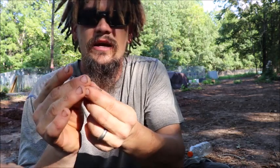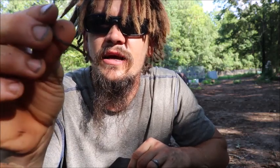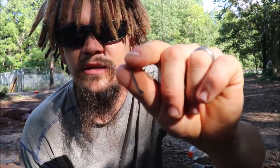But this is a tiny baby brown snake, the American brown snake, also known as a decay snake. And again, they only get, I don't know if they get a foot long. So they're a very small, tiny, non-venomous snake.